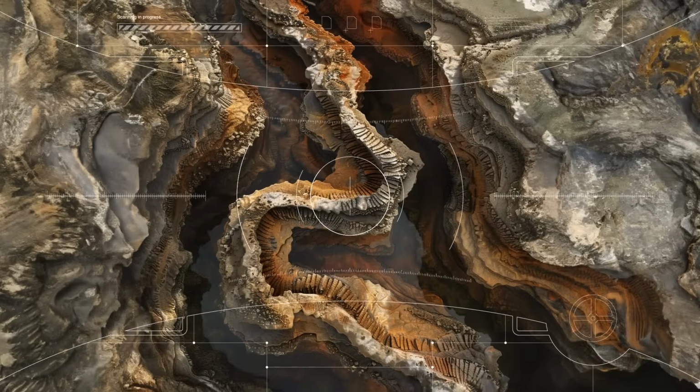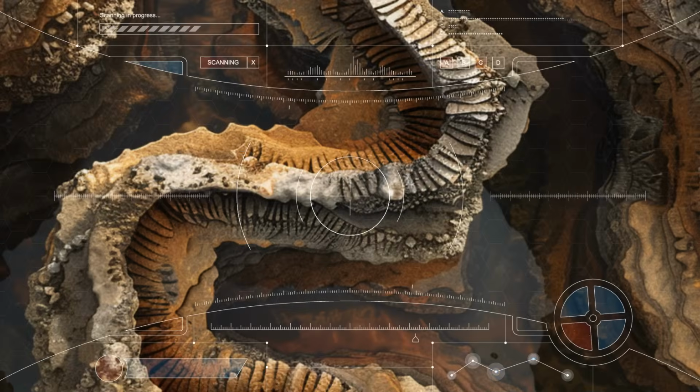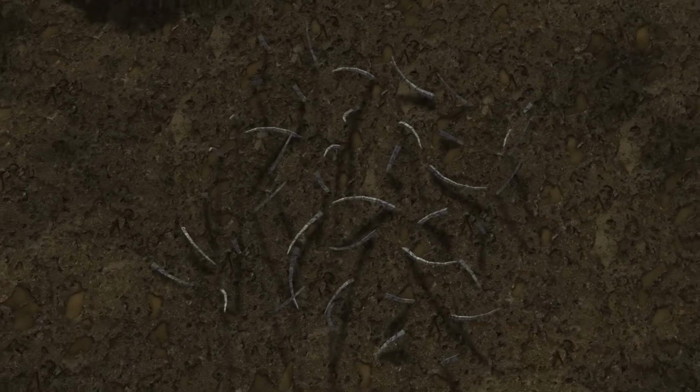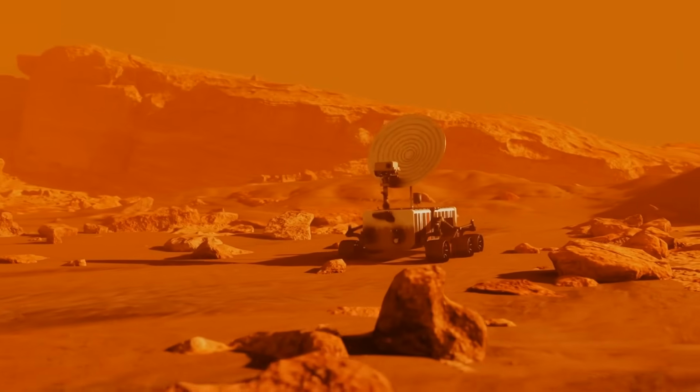We also found some worm-looking things. Curiosity snapped a picture of a formation that looks like worms wriggling across the Martian landscape. Despite its tiny size, this formation stands out with its unique shape and rough texture. It's probably made of durable material resistant to Mars's harsh erosion.